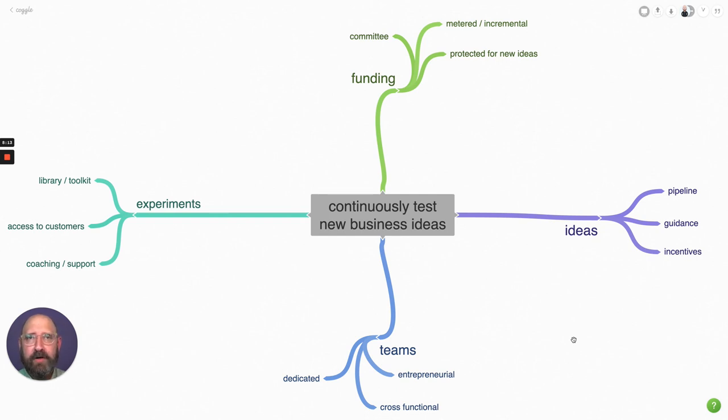But it's important that those are tied back to the capabilities, and the capabilities support your goal. And I think what is tragic is I see people go off in many, many different directions trying to build a culture of experimentation, and it's not always tied back to the goal. So if your goal is to continuously test new business ideas, then it is important to have a strategy and be able to visualize it and tie everything back so you stay on track.